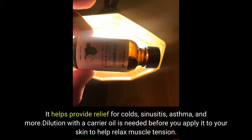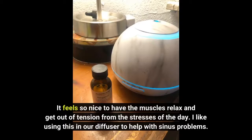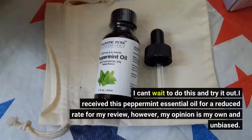Dilution with a carrier oil is needed before you apply it to your skin to help relax muscle tension. It feels so nice to have the muscles relax and get out of tension from the stresses of the day. I like using this in our diffuser to help with sinus problems. My husband has severe sinus issues and this helps clear him up when nothing else will work. I also want to use it for relaxing muscle tension as well, but I need to purchase a carrier oil first. I can't wait to do this and try it out.